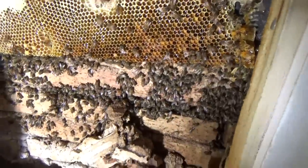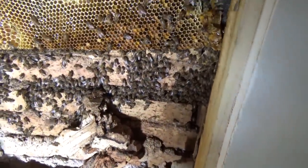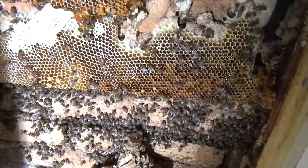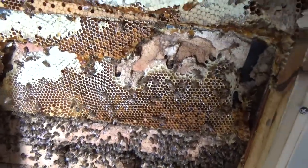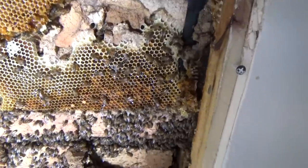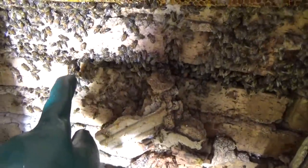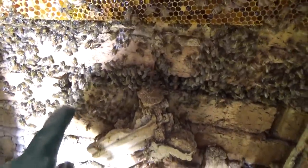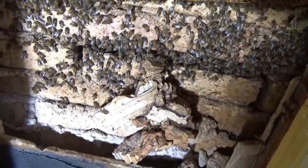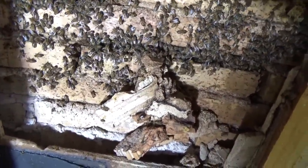We've removed now most of that slab comb. There's still the honey sections that I've left in here, and we're going to be removing that right now as well, and we'll put that in a separate bucket. And this area right here, that's the entrance to that hive. That's where the bees are coming into the building right there. You can see the bees pouring into that.